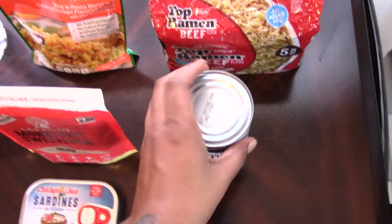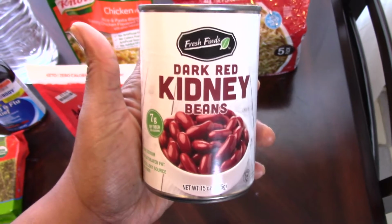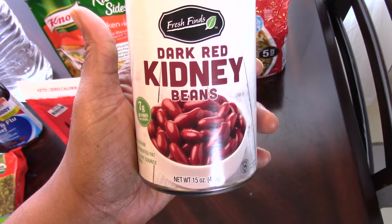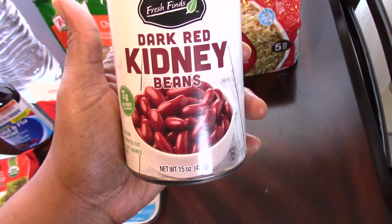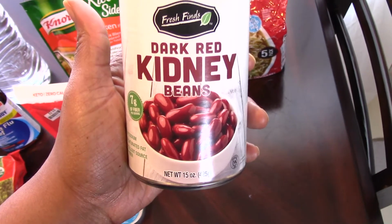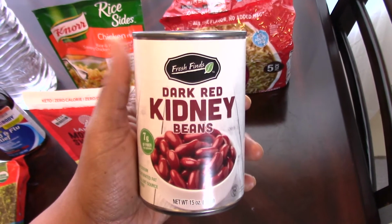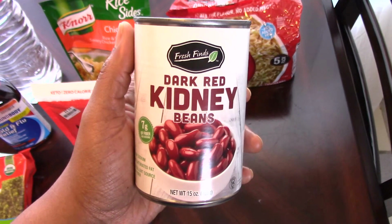And then I picked up a can of beans. And I like to use kidney beans, chickpeas, you name it. And I have made hummus out of all different types of beans. And again, you can use these to make soups. The list goes on. I'm trying to load up on a lot of canned beans.